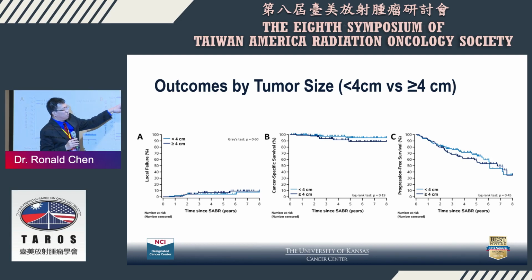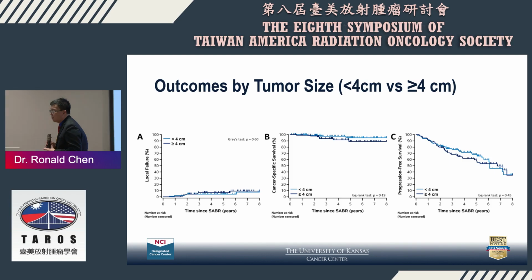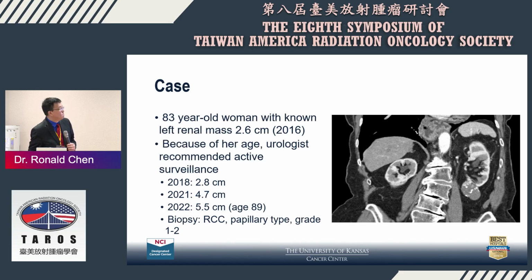Cancer-specific survival is pretty similar, and progression-free survival is pretty similar. So it seems like SBRT is effective for both bigger and smaller kidney tumors. I want to show a case of a patient that I treated. You can see in this image that my patient had an RCC here.